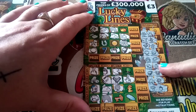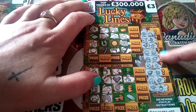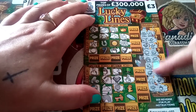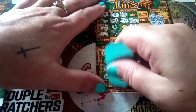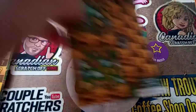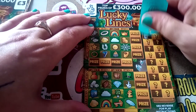So one roll. Let me just check. Pot of gold, case, cloud, and rainbow. It's for £5. Oh, so we're up to £8. Ticket 56. Can we do back to back?